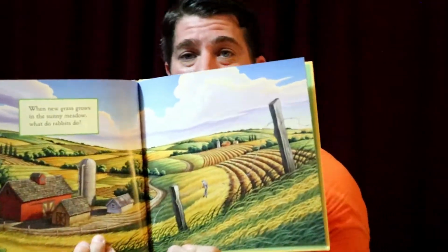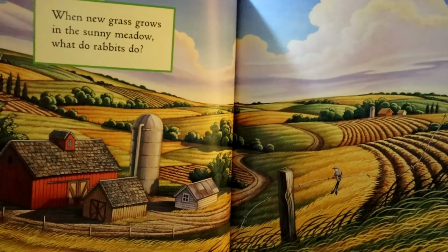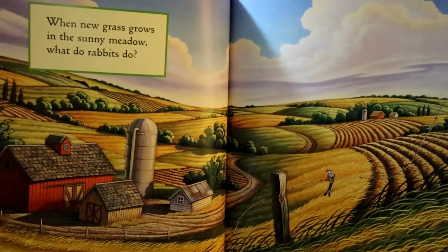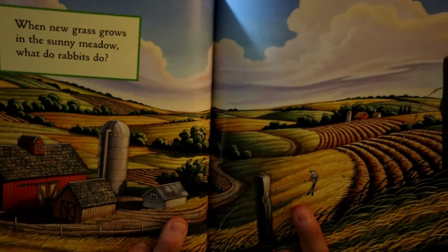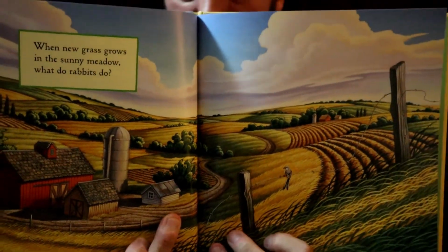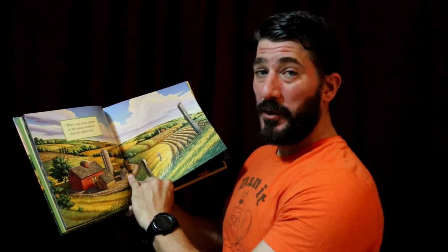Yeah, check this out, man. What a beautiful picture. Okay, nice countryside. You got stuff starting to come into bloom here and starting to grow. Up here you got a little bird hanging out on the fence. Just a really cool picture. But let's find out what the rabbits do.